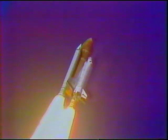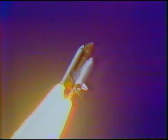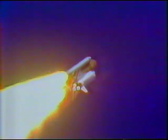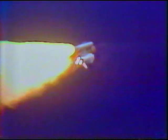Engines beginning throttling down now at 94%. Normal throttles for most of the flight, 104%. We'll throttle down to 65% shortly. Engines at 65%, 3 engines running normally, 3 good fuel cells, 3 good APUs.